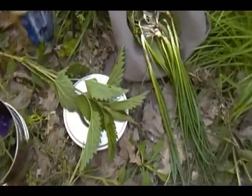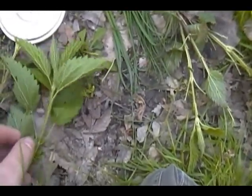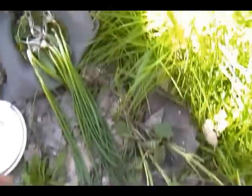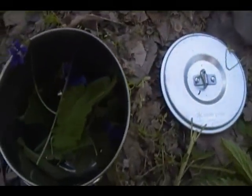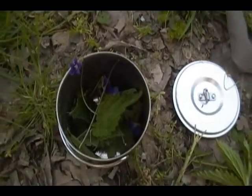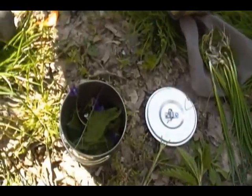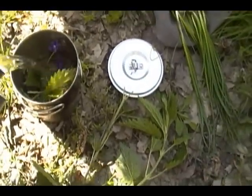getting a little old. They're still perfectly edible. You can eat the whole thing, but I'm just taking the smallest leaves because they taste kind of woody if you don't. There's my spring onions, and down in my cup, I don't know if you can see it or not, is violets and violet stems and violet leaves. Gonna add the onions to it and get some water on it and get them soaking, and then later on I'll make my ramen right in that cup.